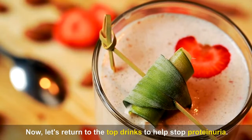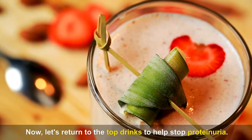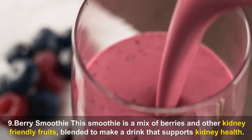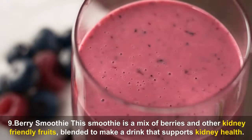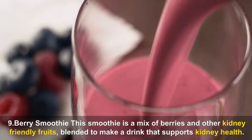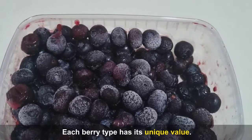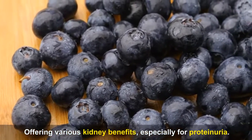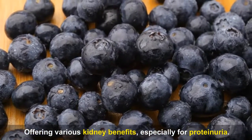Now, let's return to the top drinks to help stop proteinuria. 9. Berry smoothie. This smoothie is a mix of berries and other kidney-friendly fruits, blended to make a drink that supports kidney health. Each berry type has its unique value, offering various kidney benefits, especially for proteinuria.